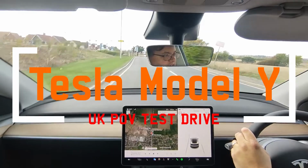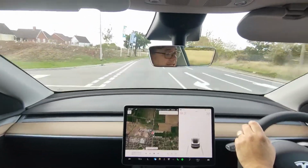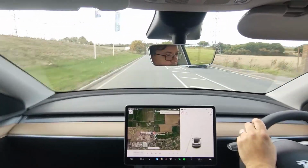Welcome to the POV test drive. There's a camera mounted from the panoramic roof right next to my head, so you can see everything from the centre. We have quite a nice test route laid out.